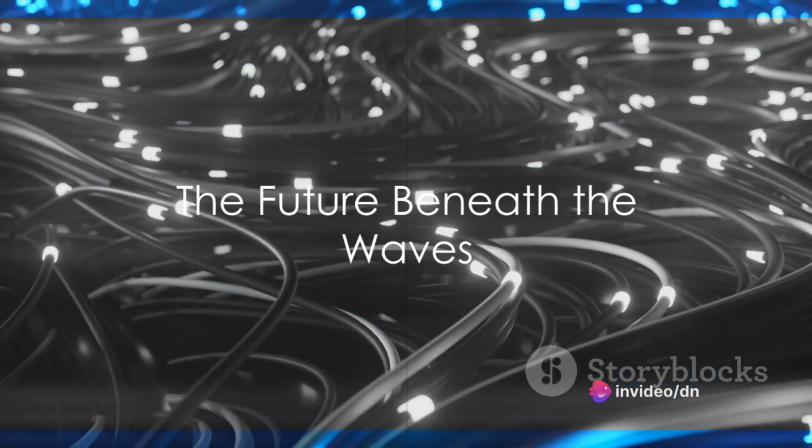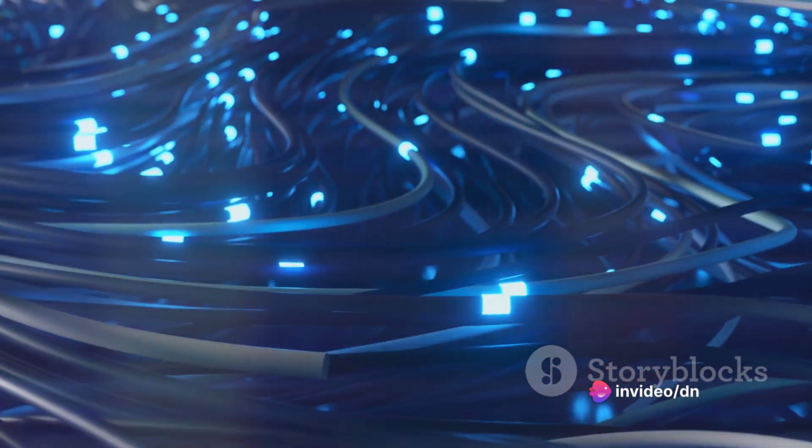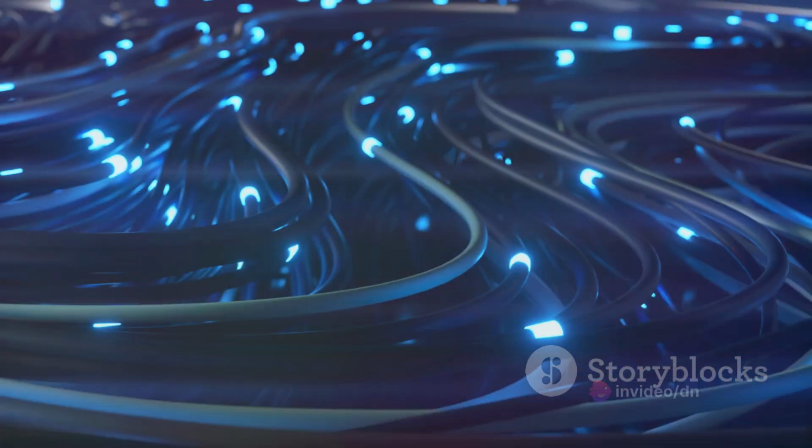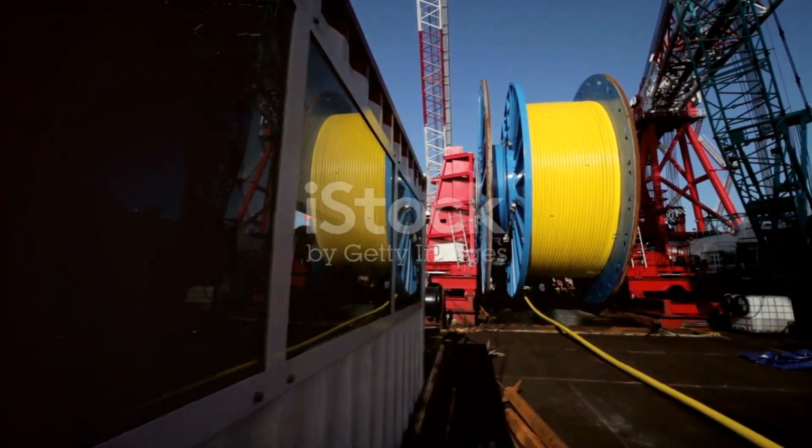What does the future hold for undersea cables? As we peer into the crystal ball, we can see a world that's even more connected. The future of undersea cables is one brimming with innovations, with advancements in speed, capacity, and resilience.